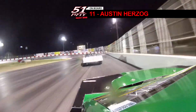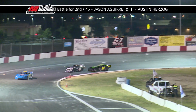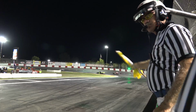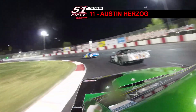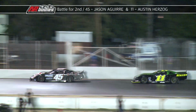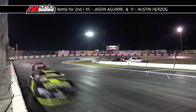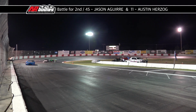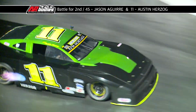Herzog is doing everything he can to get to Aguirre in this battle for second, and that's important because of the championship implications. Matt Erickson won the first 2 races of the year, ran into some problems in race number 3. Herzog has the points lead but has yet to win a race, and doesn't look like he's going to win this one as we come around to 7 to go, but that extra spot could be huge come October in the $10,000 to win race.